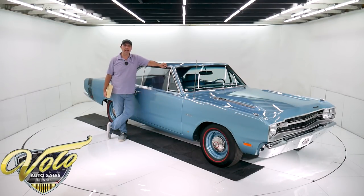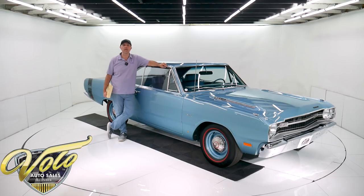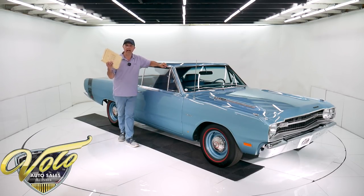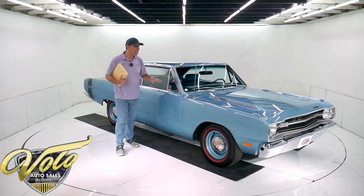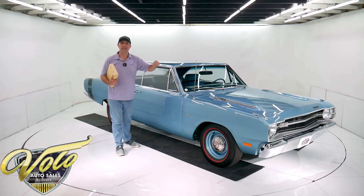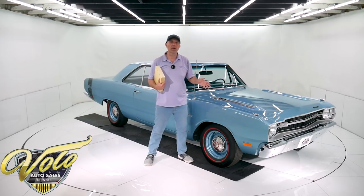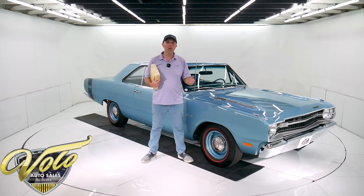Only 100 miles on an over-the-top concourse, highly detailed restoration on this numbers-matching 1969 Dodge Dart 340 Swinger. Right here, I've got a first-place award from an all-Mopar show, but I'm telling you, the paintwork is amazing, really about as nice as I've ever seen. The motor compartment... It doesn't get any better. So the car, top to bottom, is amazingly clean. It's a beautiful car. Dart 340, they're quick little cars.